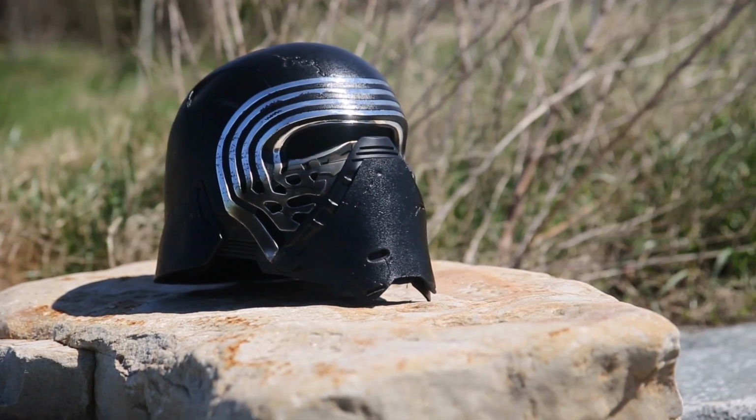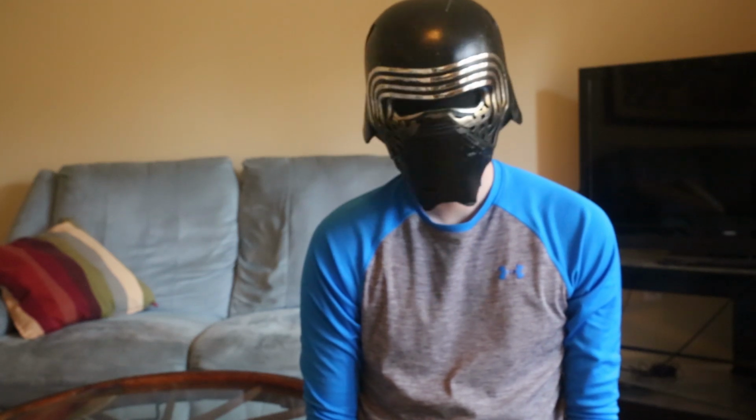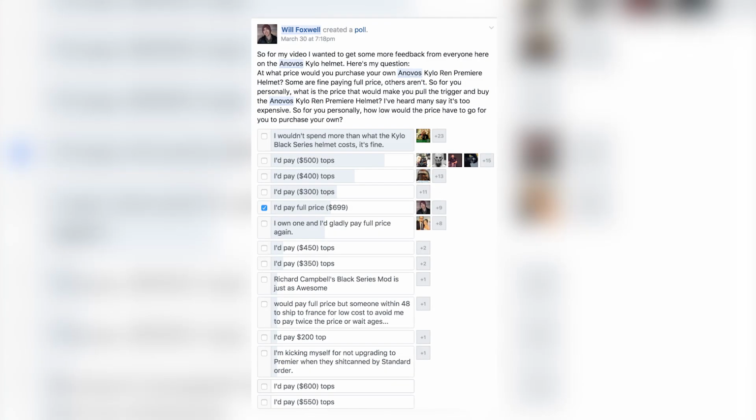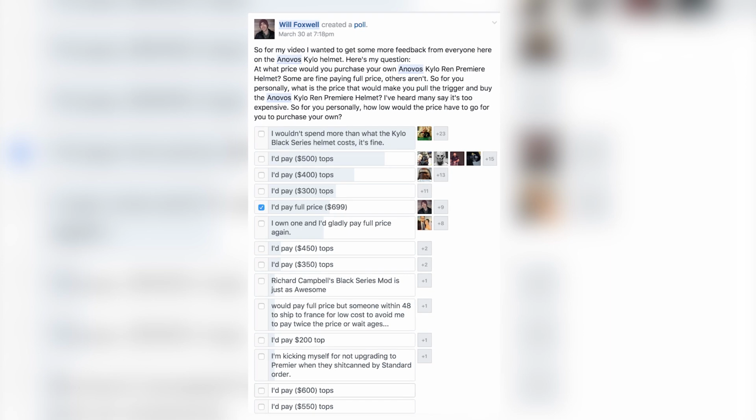It's that great of a product, and if you can find it at a discounted rate again, then by all means do so, but I have no idea when this helmet will be available at that kind of price point again. It typically remains pretty close to $700. But something else I wanted to discuss was an interesting finding I noticed on the aforementioned poll I just briefly introduced.